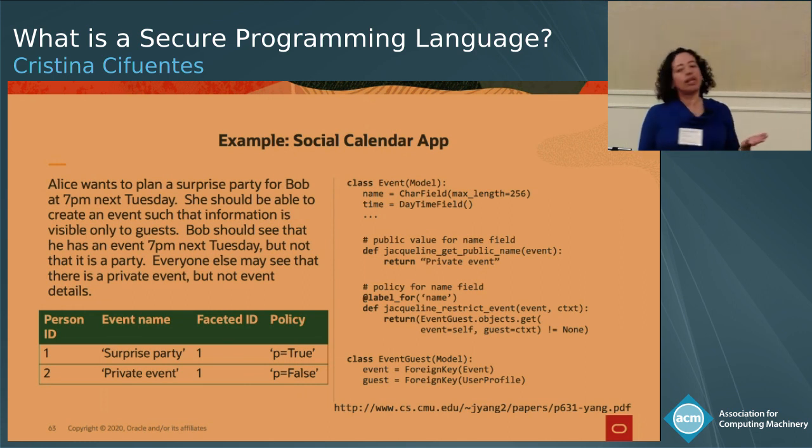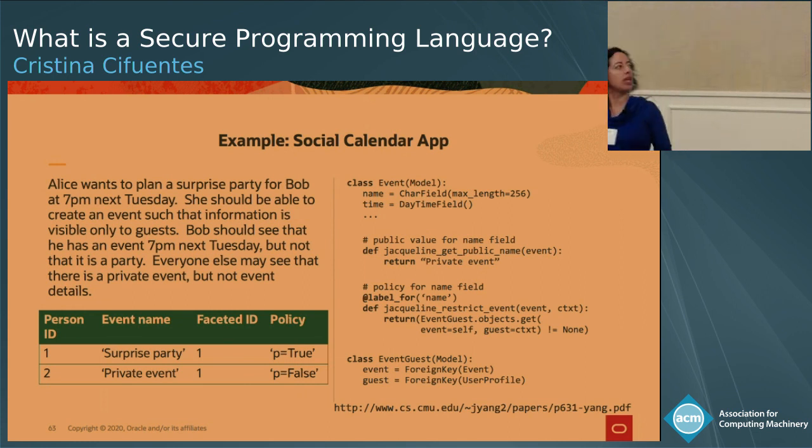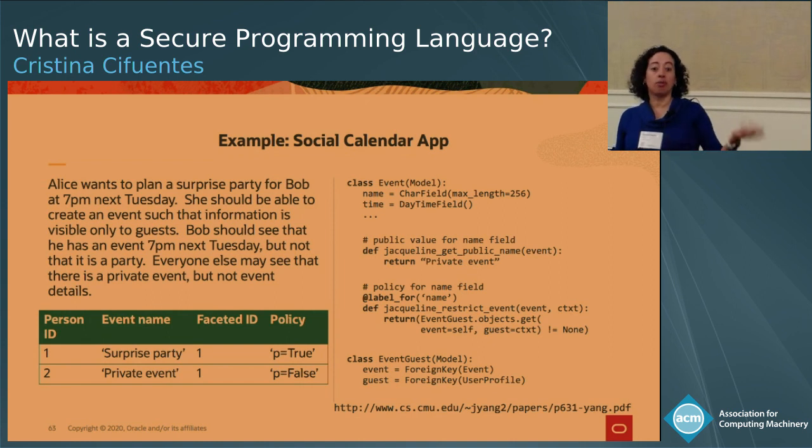And if you had a very simple type of application, like a social calendar application, and you had Alice wanting to have a surprise party for Bob at 7 p.m. on a particular day, then you want to ensure that all of the people that get invited will end up seeing surprise party in their calendar application. However, Bob and anyone else that is not invited to the party should only be seeing that there's a private event and not actually know that it's a party, right?